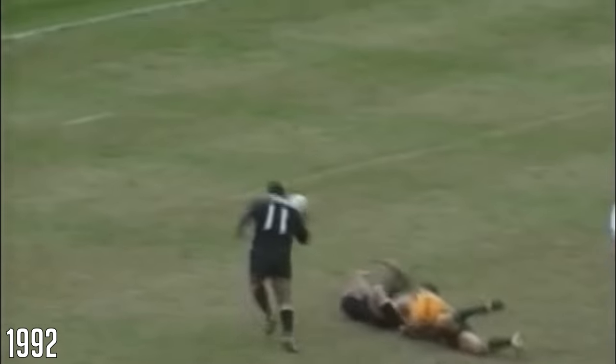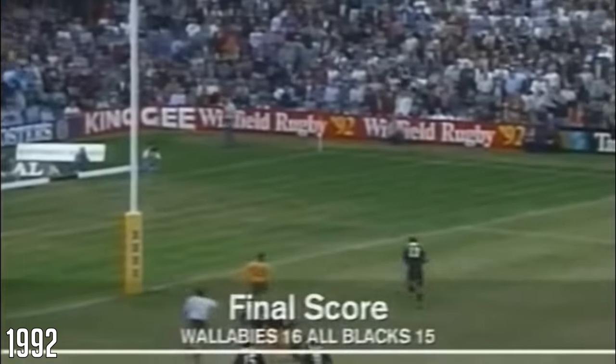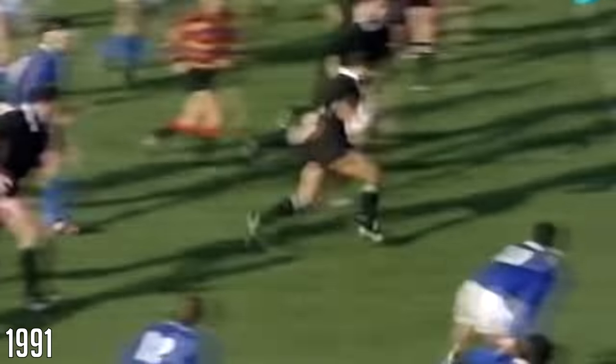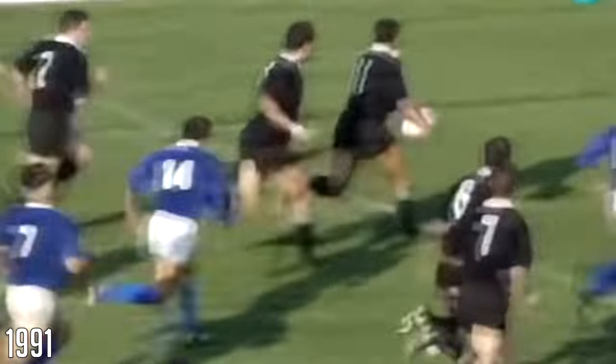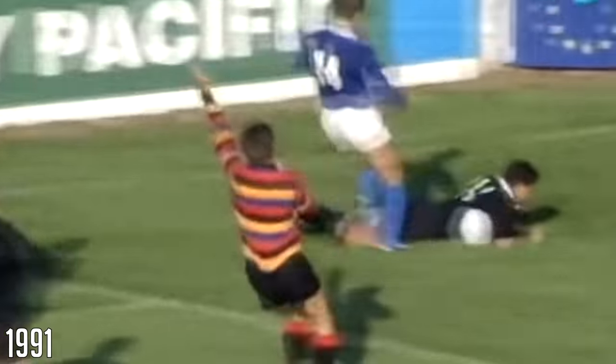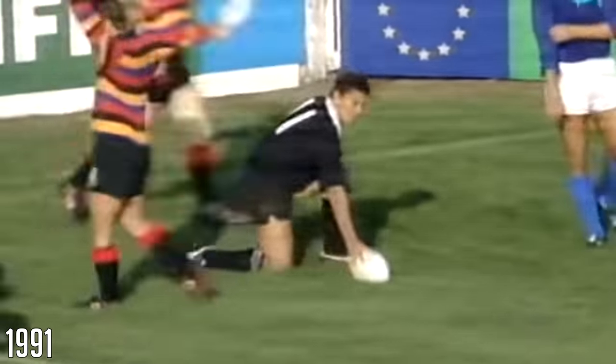Kerwin's out there. Great pass to Kerwin. Support from Inga. Try coming up. Frank Bunce. Fabulous try. Good ball from the half. Box. Gives it to Inga. Tuigamala is through. Lovely run by Tuigamala. Oh, that's a super try by Inga.